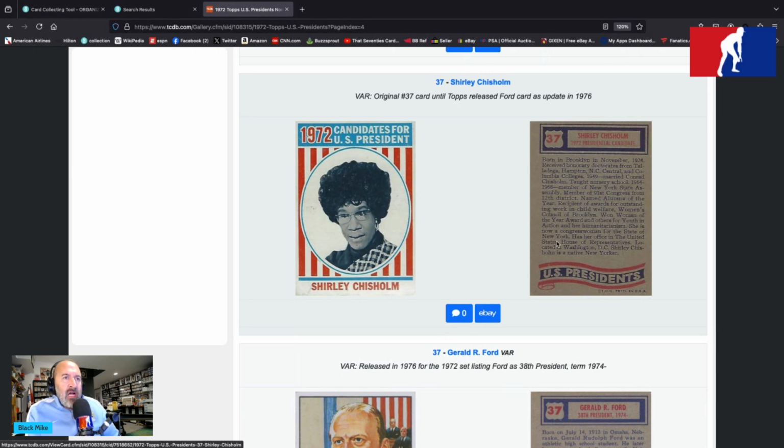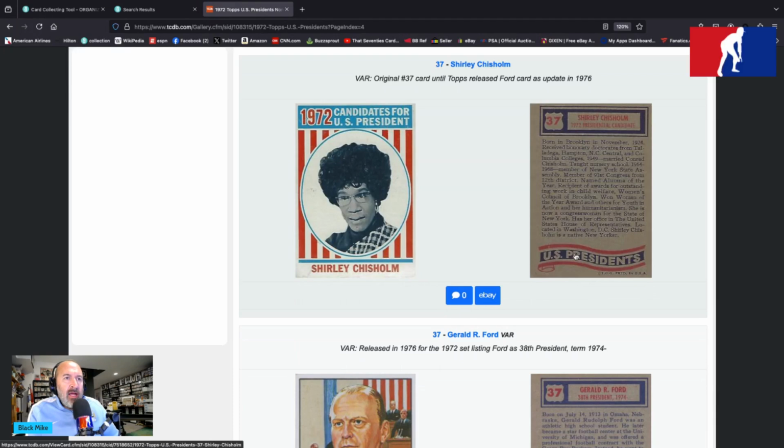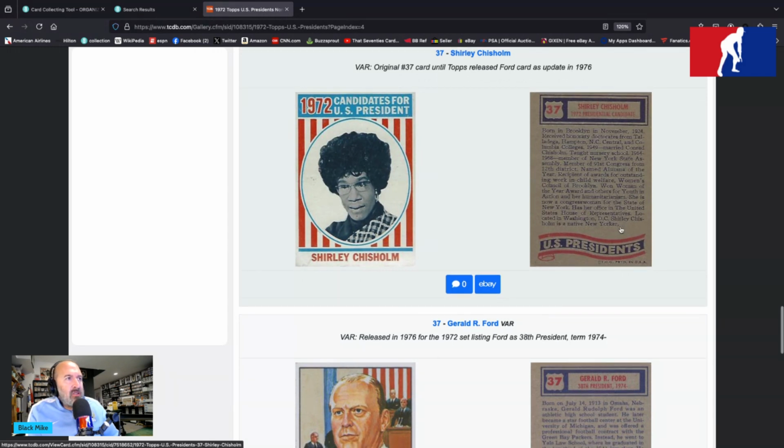Member of 91st Congress from 12th District. Named Alumna of the Year. Recipient of awards for outstanding work in child welfare. Women's Council of Brooklyn won Woman of the Year award, and others for youth in action and her humanitarianism. She is now a congresswoman for the state of New York. Has her office in the United States House of Representatives located in Washington, D.C. Shirley Chisholm is a native New Yorker. U.S. Presidents, copyright TCG, printed in USA.